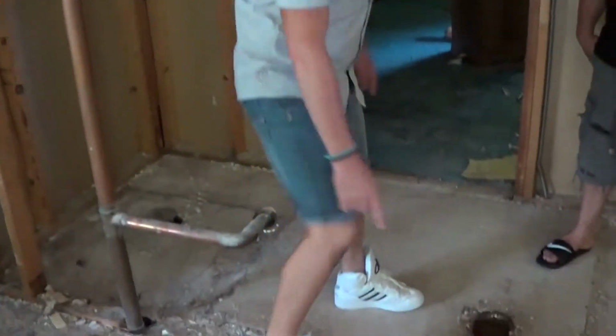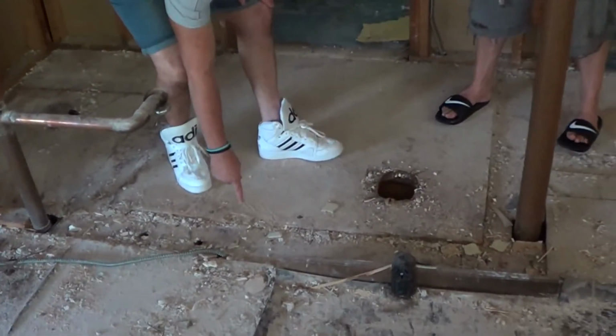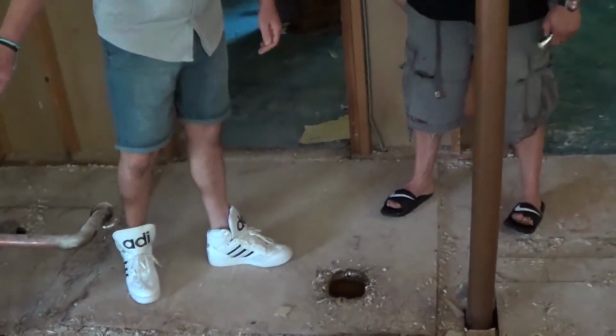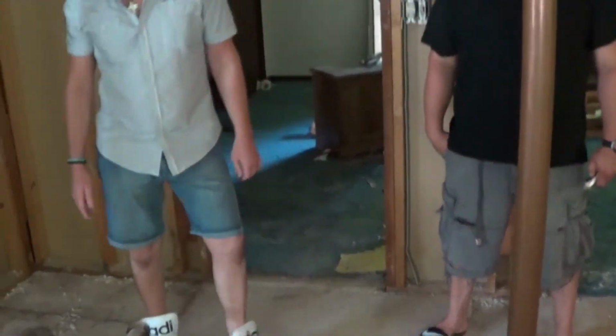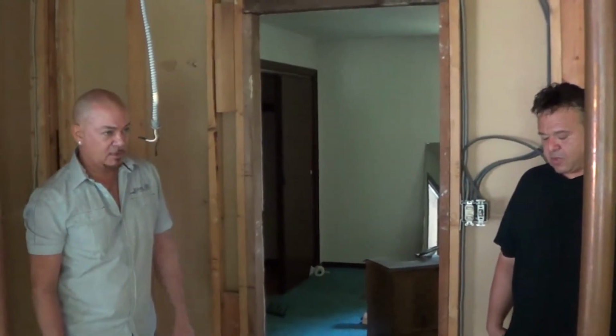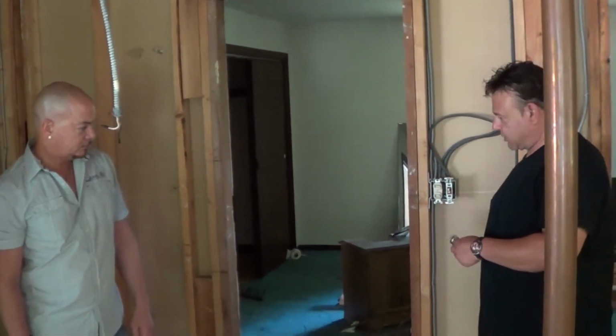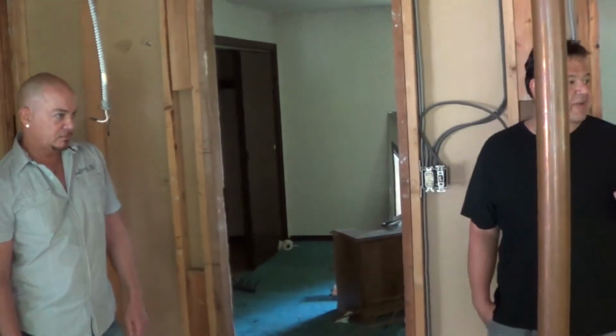We'll have to do a new subfloor on here. We'll have to put down some luan because of all these spots where you can see the height difference here. We're going to have to deal with that. We can either patch that in or just do luan over the whole thing before we lay down the new floor. Now, we may need some extra circuits.